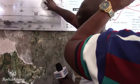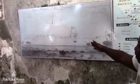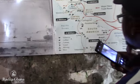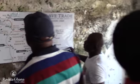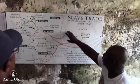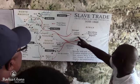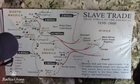So this is the front view of the fort, which has been destroyed. It was from the ocean's view. And this is the map. Someone says Gloria, that's Senegal. We have Sierra Leone, the returned slaves. This is the Slave Coast. Most of them were sent to Brazil and so on.